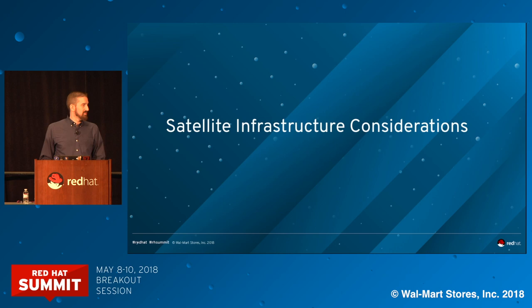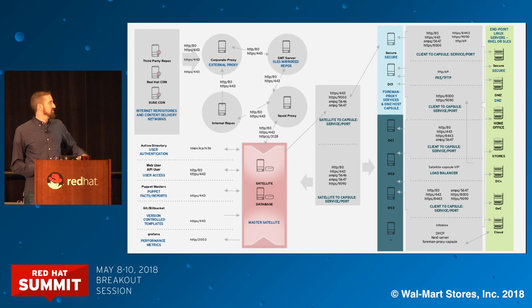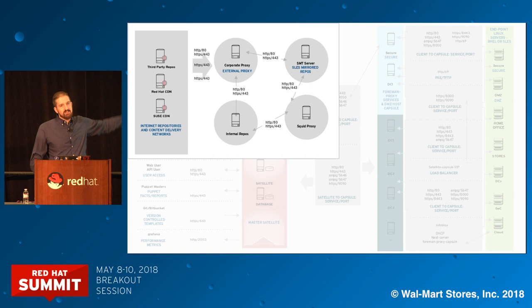So we worked with Red Hat, and we came up with a design that looks something like this. At first glance, admittedly, this probably looks a little complex for Satellite, but it's really not that bad once you start to walk through it. So in the upper left here, we have our content sources.